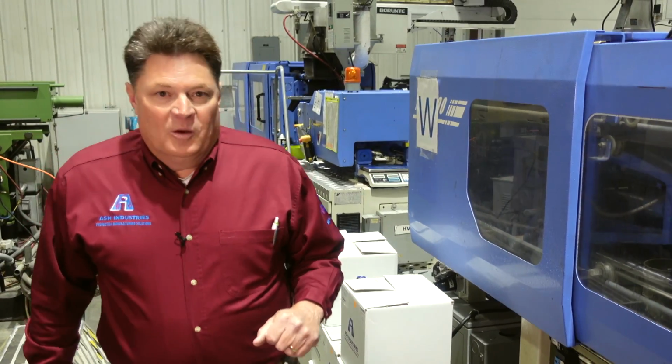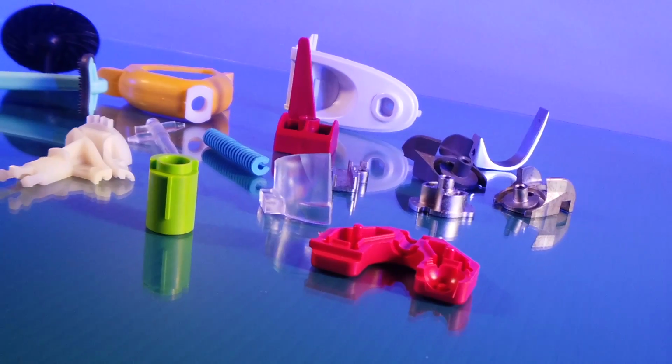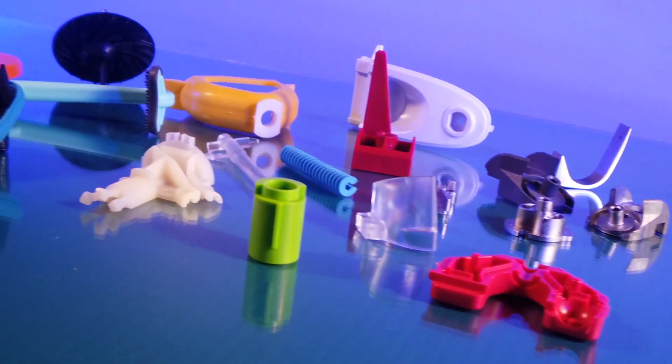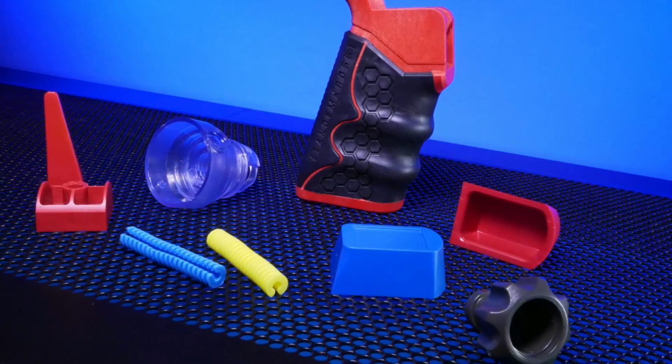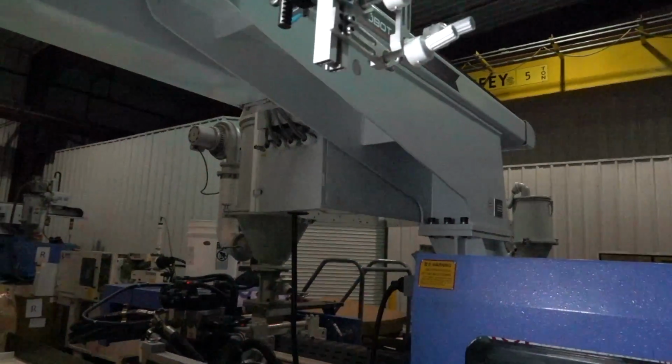Ash is fortunate. We have good relationships with our vendors, and in a lot of cases, we're able to find alternatives for the materials we need during this time of shortage. We'll do our best to make sure that we stay on time and on target to make the parts you need. We're continuing to expand Ash's manufacturing capability.